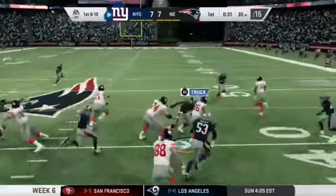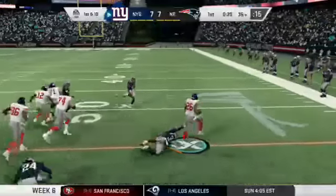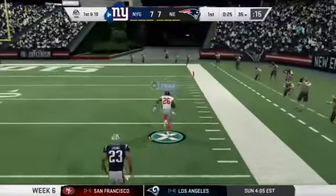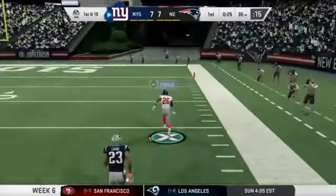A first down carry for Barkley. He's still free. It's a foot race. Past the 20. Touchdown, Giants. Saquon Barkley with a lucky number 13 touchdowns now on the year.